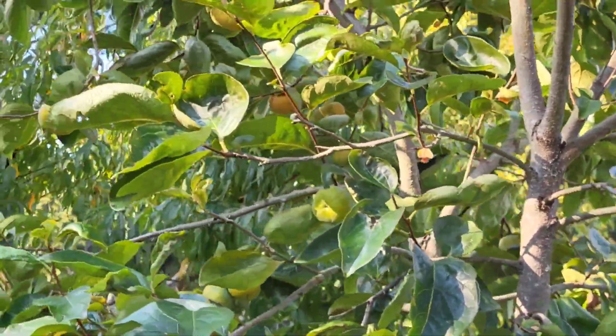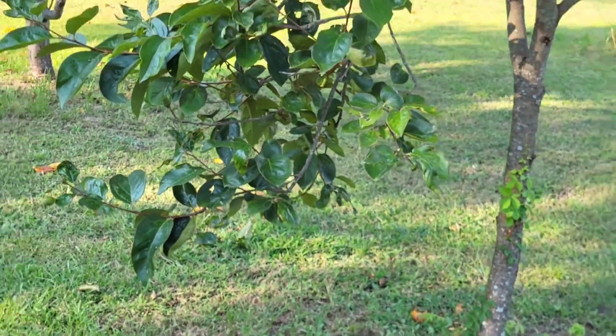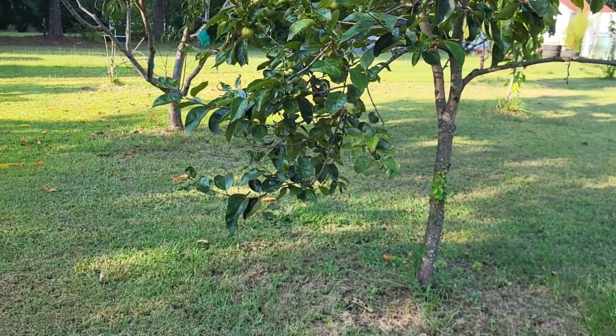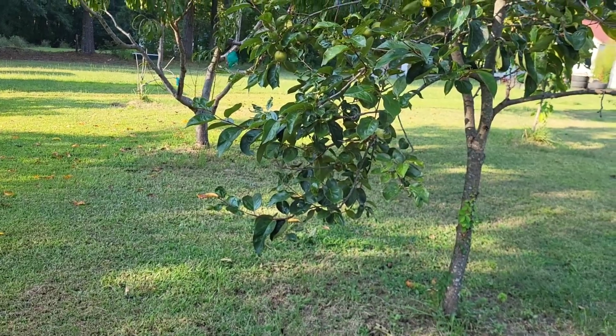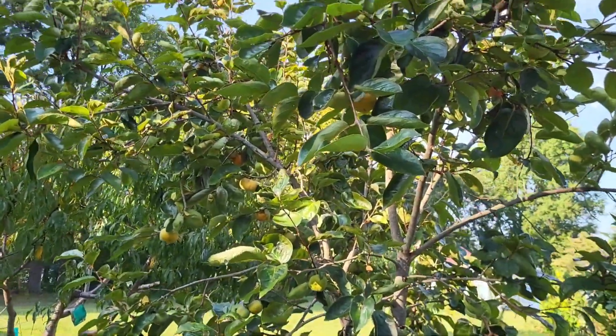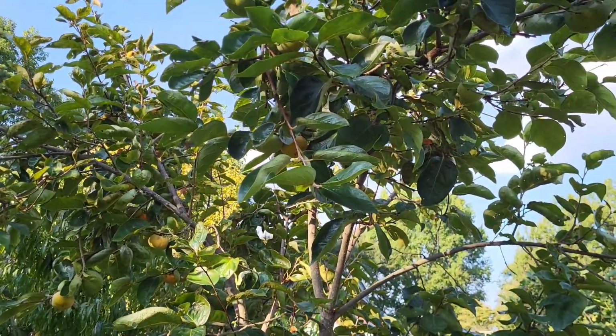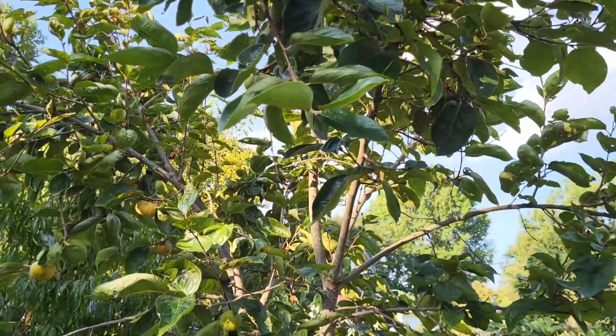And this tree is kind of a droopy tree. See how low this is to the ground? Even though it's a pretty long branch. But the weight of the fruit gets to where this one's totally just growing straight down. So it almost makes them look like a weeping willow.